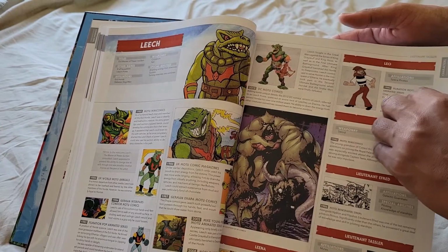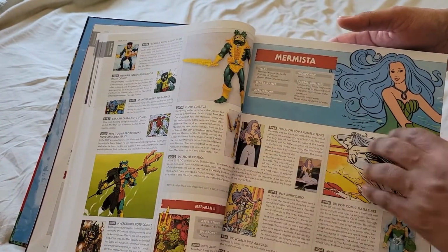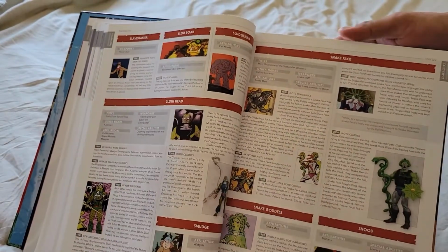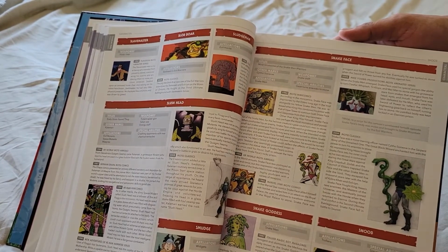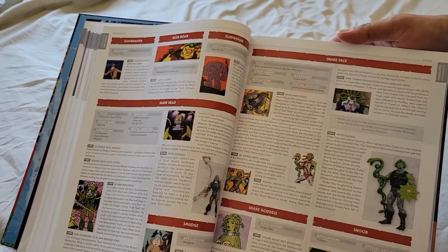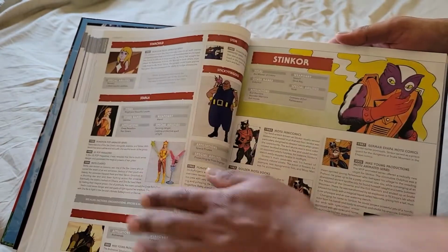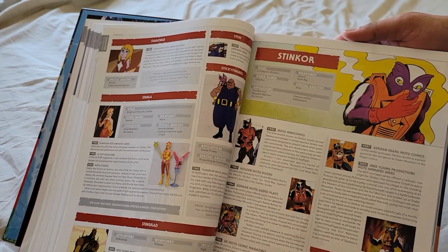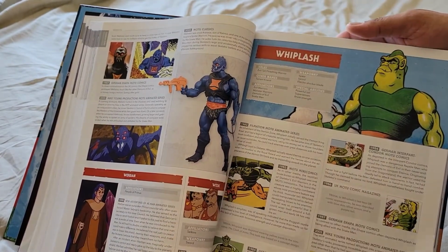Leech. Yes, including the Horde. Merman. Snakeface. Smudge. I guess it does cover a lot of the widgets. Stinkor. Whiplash and Webster.